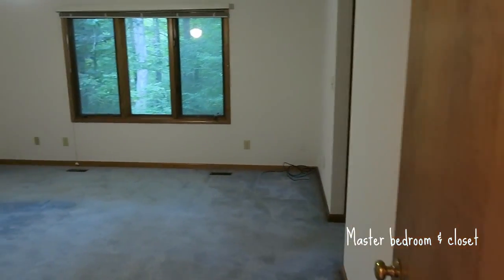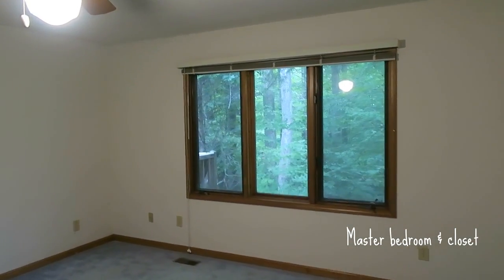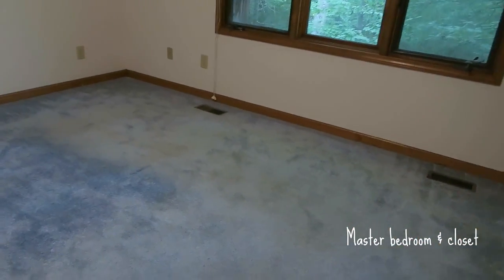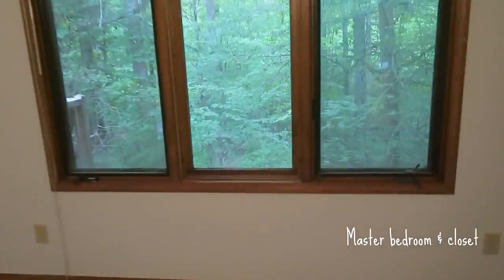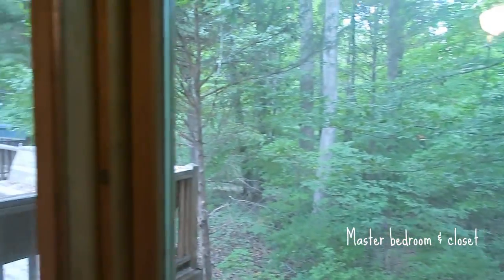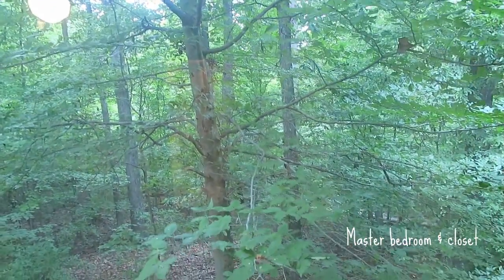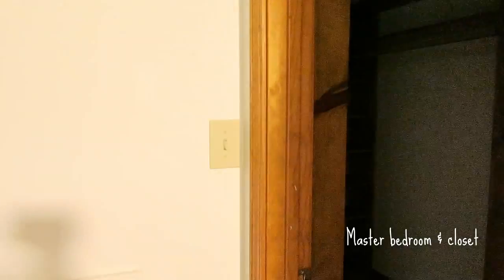The master bedroom is fairly large. It's quite large. It's got a nice picturesque window and it's got a fan. It does have carpet. Not a fan of this bluish green, maybe blue carpet, dark blue. You can see it's a really nice view out there. You can see the back porch there, all these trees. It slopes down.